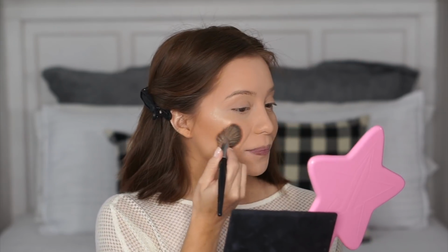And I mean, it's completely normal because of the age difference. But I'm using the Morphe 9N blush palette. I'm just taking this color right here.